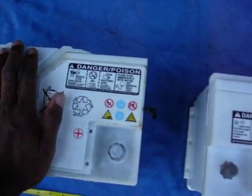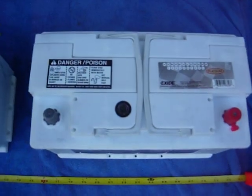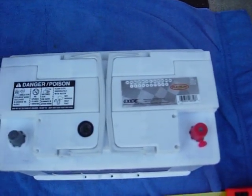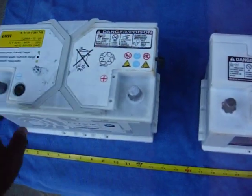A few weeks ago, Labor Day weekend, I was looking for a battery and found the perfect replacement in this Exide 94R8 battery. It comes in a white color, same as the OEM battery. It's even the same size.